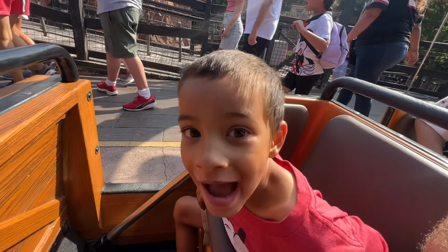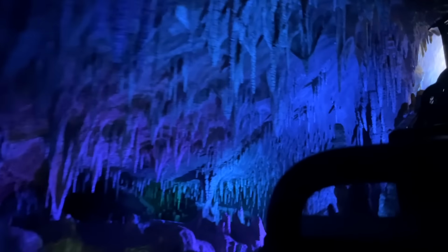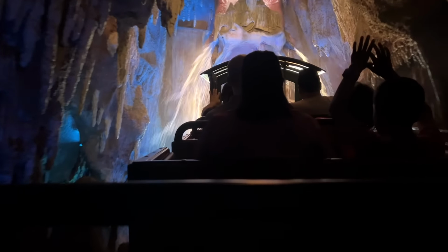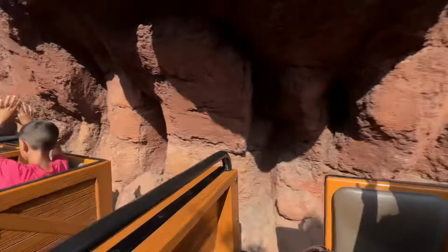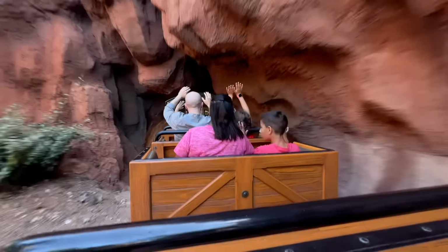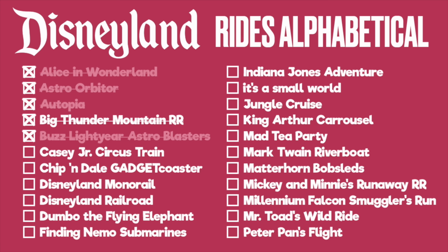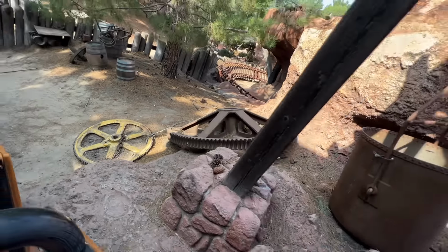Benjamin is my riding buddy for this one. What are you doing? Benji is hands in the air. Another hidden Mickey. I like to point those out from time to time.